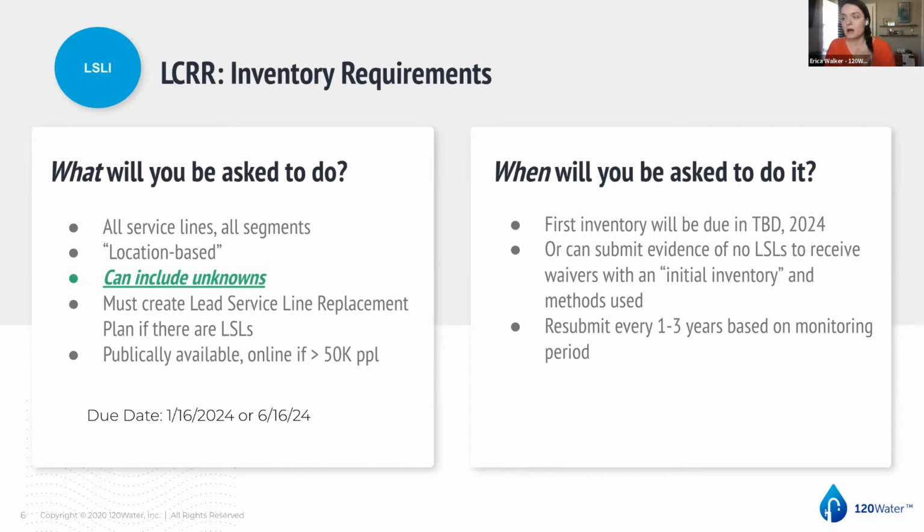Here's what they say. All service lines and all segments need to be recorded, regardless of if you own the line or the customer owns half. It's not just residential lines. Right now, it's being interpreted as also commercial service line or lateral connection. So all lines must be detailed for all systems that have to comply with the lead and copper rule.